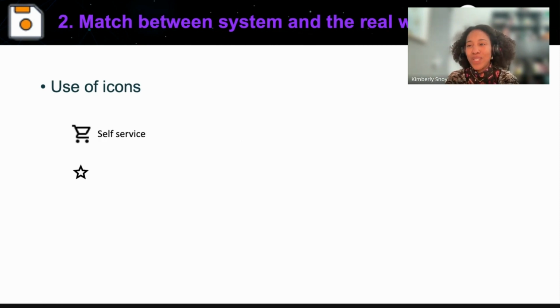Look, this is what is used at the Dutch police. Don't tell everybody I told you. But this is what we had at our intranet. The shopping cart is not shopping cart, it's self-service. And it didn't even dawn on me. I don't use it a lot, but I found it. But now I was thinking, it's a shopping cart, it has nothing to do with self-service.